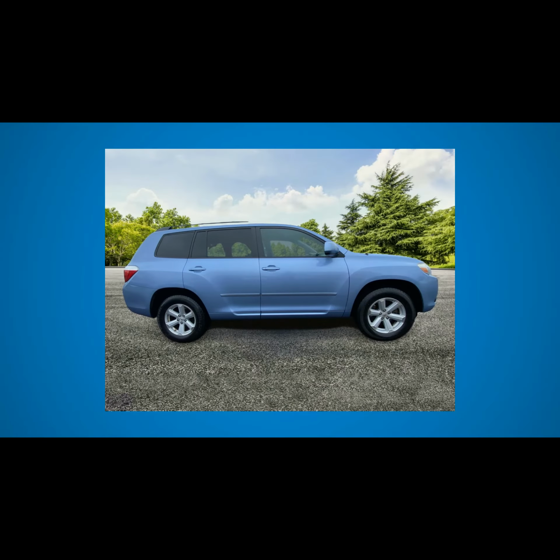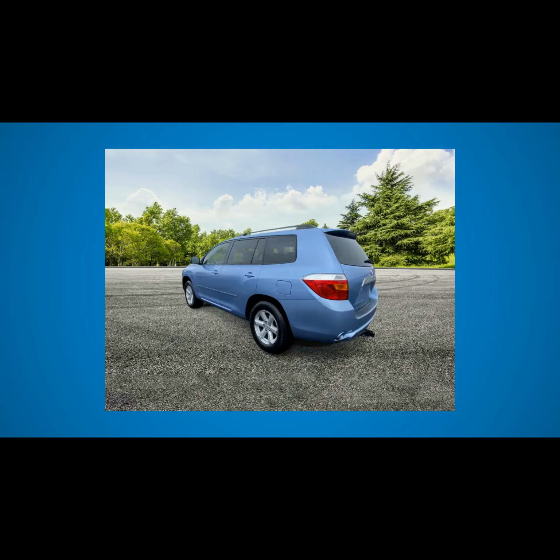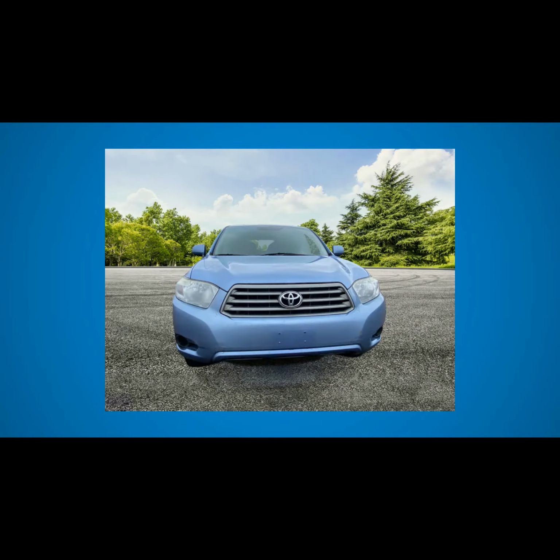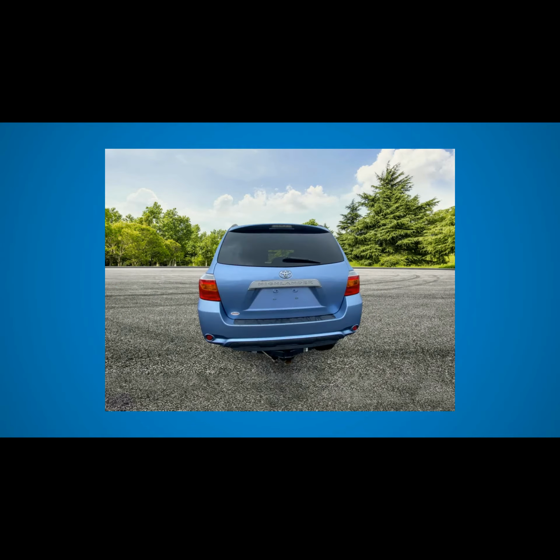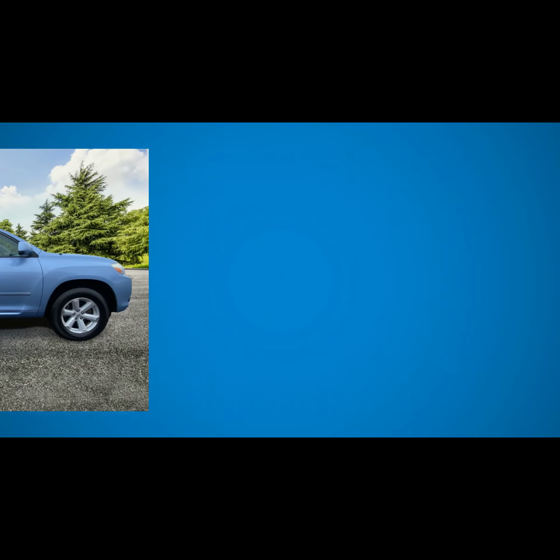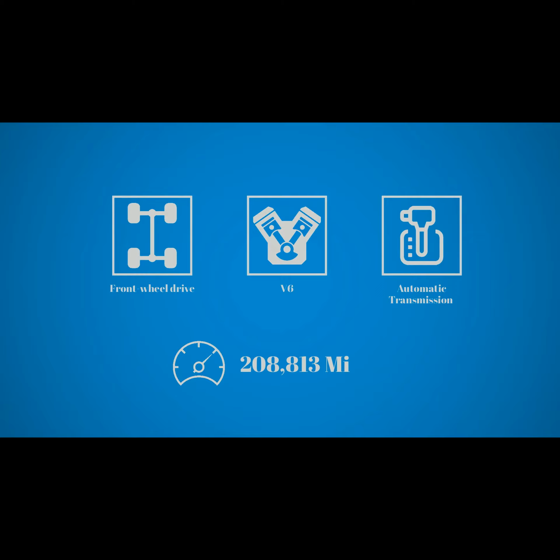Here's a look at a great SUV in our collection. A pre-owned 2010 Toyota Highlander. This Toyota is powered by a front-wheel drive V6 engine, automatic transmission, and has 208,813 miles.